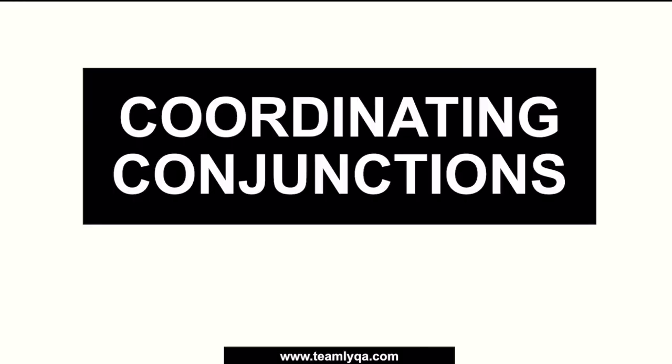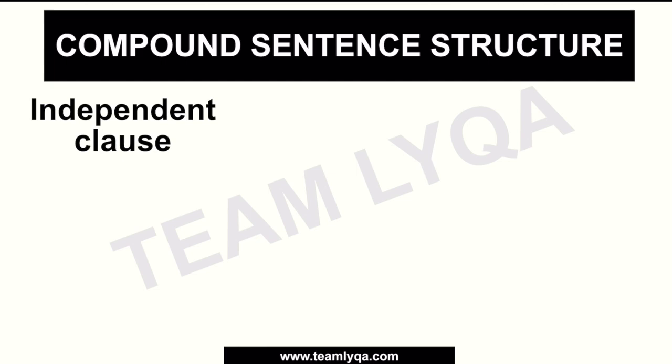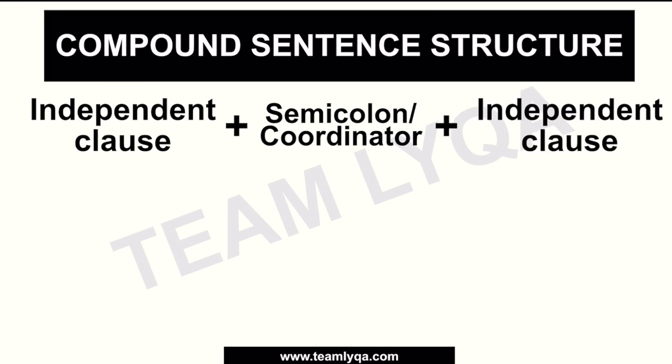Okay, so in this video, we're going to talk about yung FANBOYS, which is the list of yung mga pinakagamit na coordinating conjunctions. And it's actually a lesson that is stemming out dun sa ating previous lesson, which is about compound sentences. Kasi sabi natin doon, yung structure ng compound sentence goes like this. You have an independent clause. Tapos, dadagdagan mo siya ng either a semicolon or a coordinator. And then, yung kasunod na independent clause.